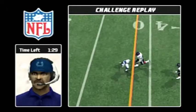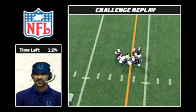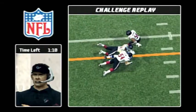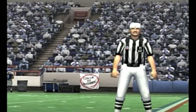John, they're trying to determine exactly where they'll spot the ball. I'll tell you what, unless they're seeing something that we're not seeing, I don't think they're going to overturn this one. After reviewing the play, the ruling on the field stands.